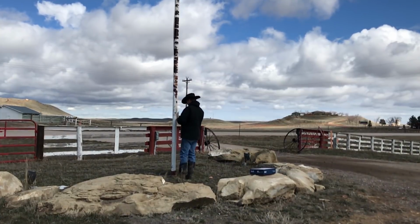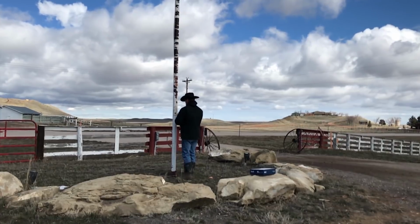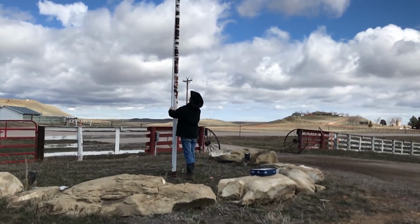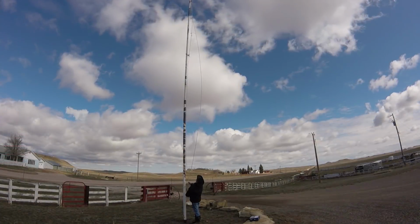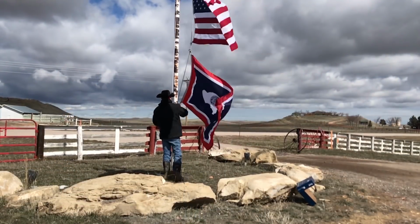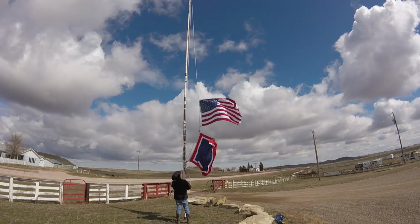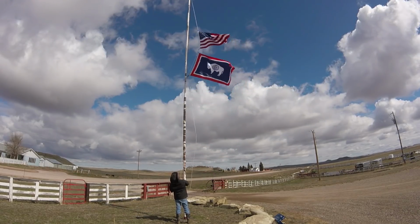This flagpole is close to 30 feet tall, and it's been on the ranch for over 50 years. It needs repainted, and we can add that to the project list, but for now, it works. And even though the wind is gusting a bit, we're going to get this done today. And up they go. A 5-minute project that gives me a lot of satisfaction.